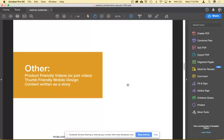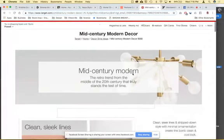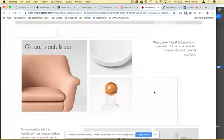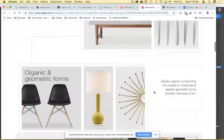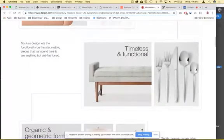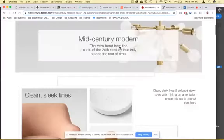And then content. What I've been seeing is that content is written as a story. It is told as a story. Again, this goes back to also using video. So you can see here the story. I mean, this is Target, but the story here is about how this would function within your home. And in this video, it tells you a story of how you can incorporate it with a few products, how you can make your home look just like these amazing pieces. And yeah, so make it into a story.